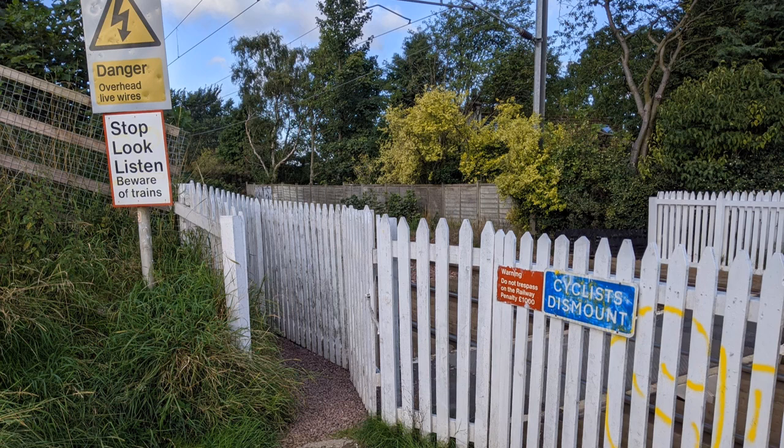So the trains sound their horns, so you get a warning of the train approaching from a distance away. And if things go a little bit adrift, you do get an audible warning, which might give you time just to get out the way if need be.